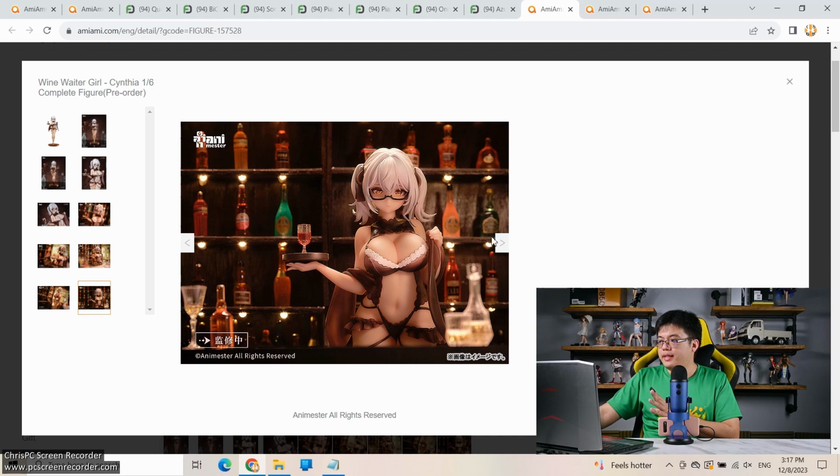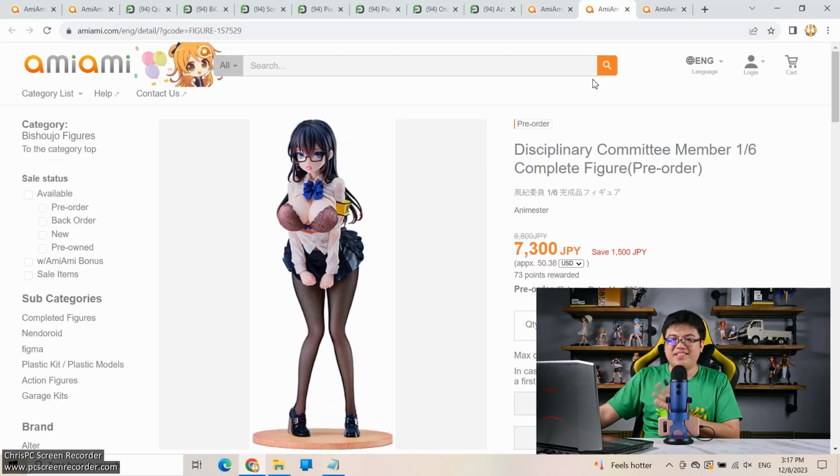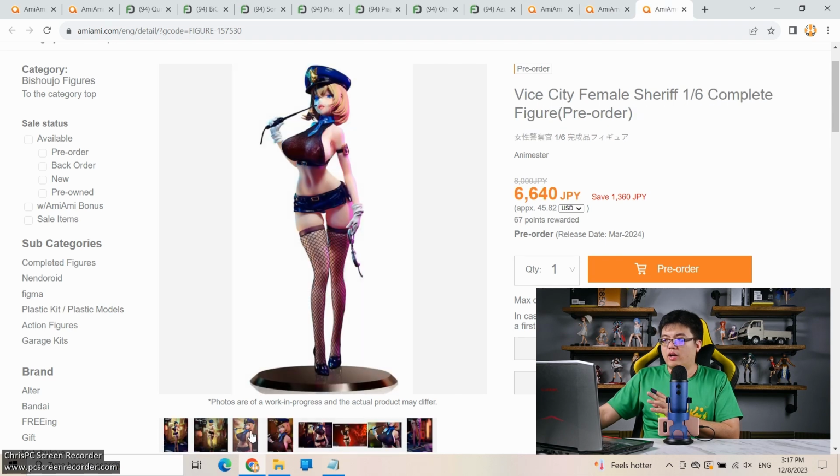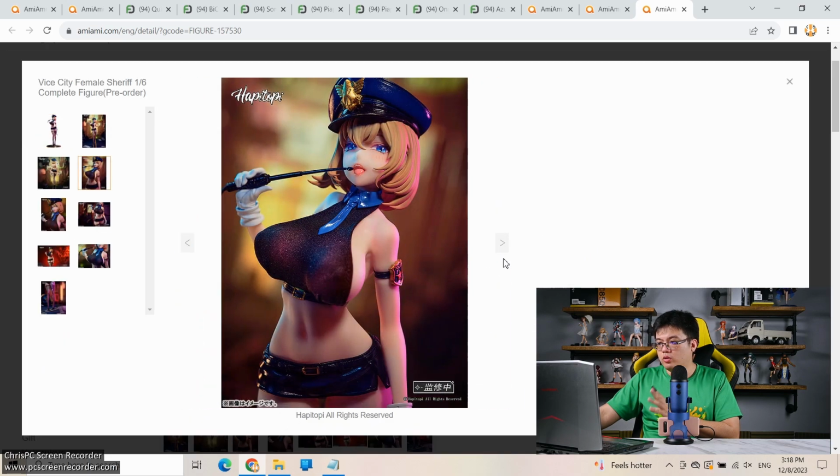And then there is this disciplinary committee member, 7,300 yen by Animester as well, 1/6 scale. And then we have this Vice City female sheriff, 1/6 scale at 6,600 yen or so as well. Once again, we take a quick look at the pictures.